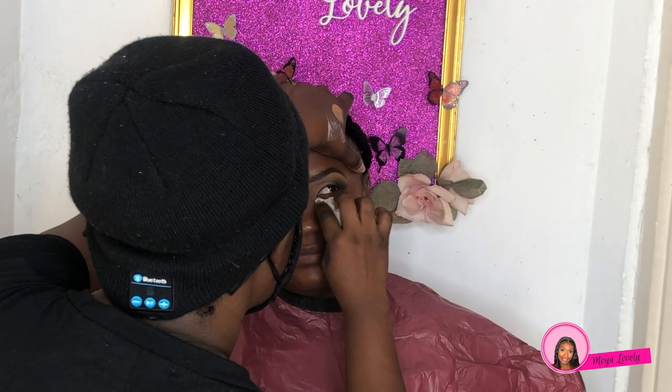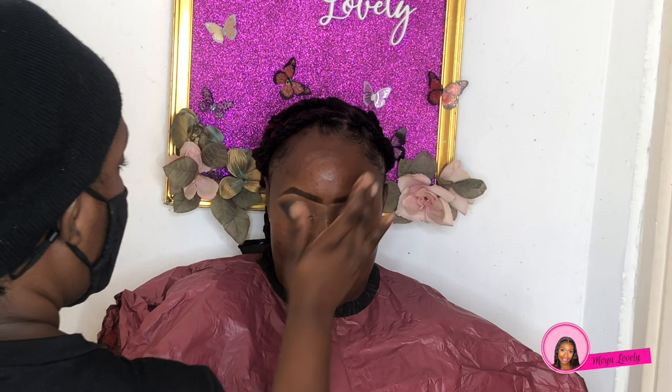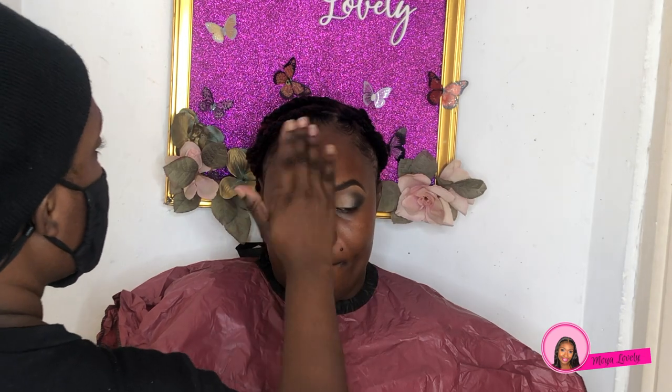And then I'm gonna clean up her under eyes because we have a bit of fallout, and now I'm priming her face. I'm using the e.l.f. Power Grip and a little bit of the Becca primer on the nose area, and then we're gonna get right into the foundation.